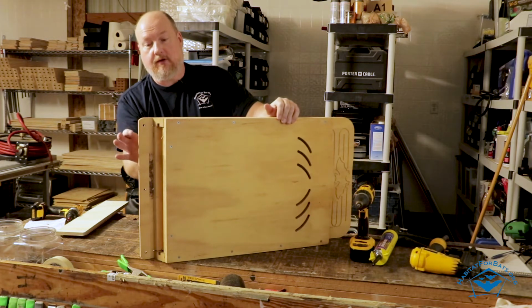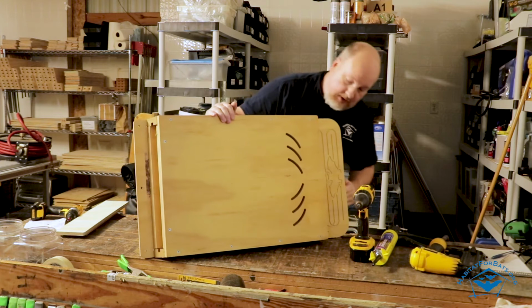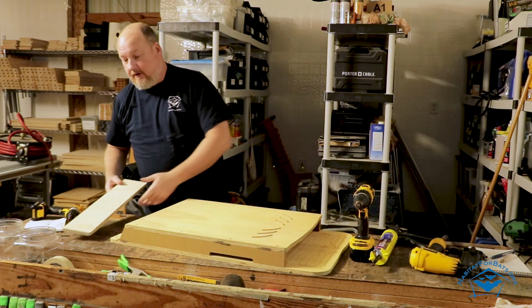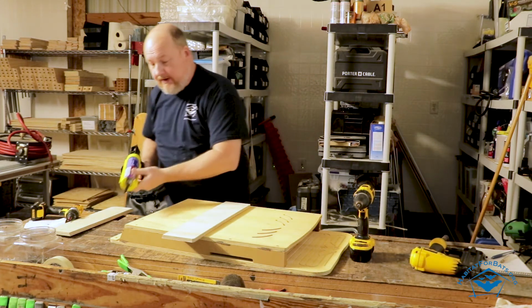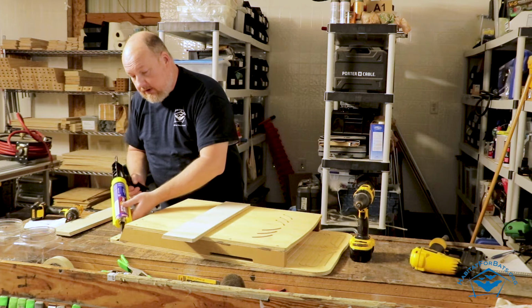So when we get done with this one, there is going to be a gap up here, but otherwise there is nothing wrong with this bat house. So somebody will get probably a very good deal on this bat house. So I'm going to finish it today, and let's see what I can talk about while I am doing this.